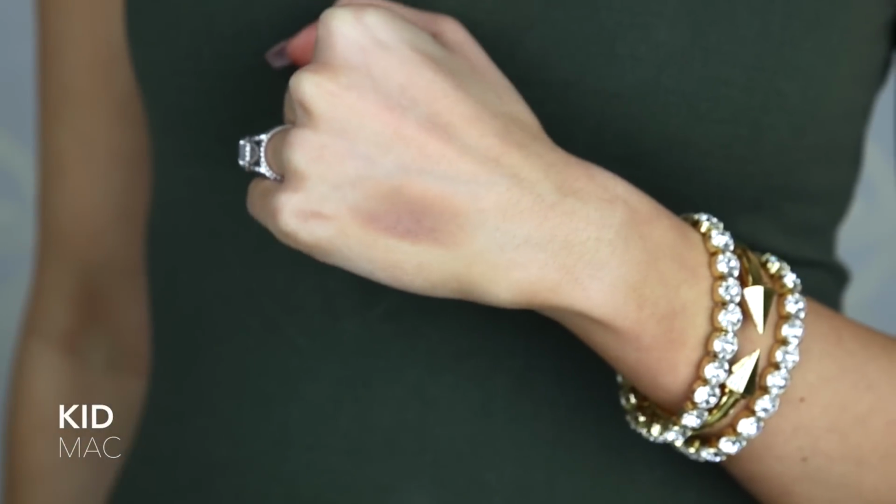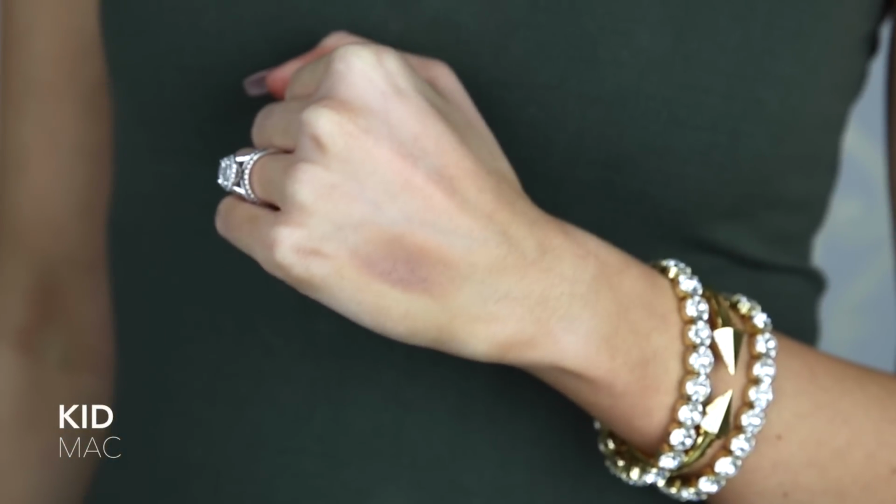Now I have MAC Kid. I don't know if this is actually available anymore. I heard a rumor that they got rid of it, which would be really, really sad because this is such a great transition color for someone who is really fair, or if you're trying to do a more cool tone, neutral eye look. MAC Kid is just a great transition color to start with. It's very pale. It's got a little bit of a gray undertone in it. It's just beautiful.